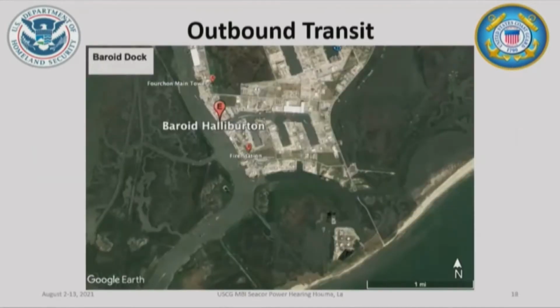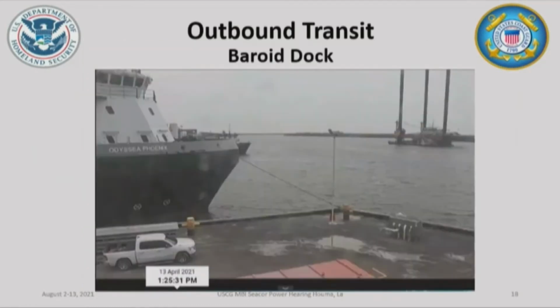The next camera is located at the Bayou Dock. This camera is looking south and will capture the pictures of the Seacor Power as it continues south for the Gulf. Here we can see the vessel as it's continued to make its way southbound in Bayou Lafourche. Here we can see the vessel approaching the northern part of Belle Pass. And this picture shows the vessel making its way outbound in Belle Pass.